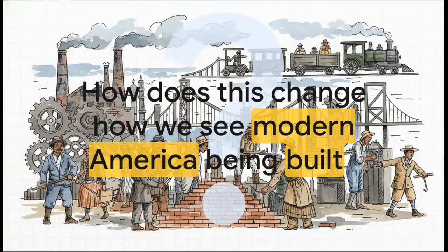And so we're left with this final thought to chew on. The standard story of American industry is usually one of natural resources, amazing new technologies, and powerful corporations. But how does our understanding of that story change when we place an indispensable, immigrant-powered workforce right at the very center of how modern America was actually built?